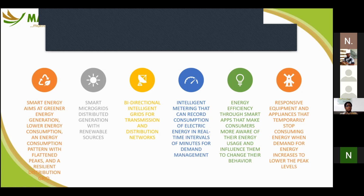Now, we may not be experiencing this here at this time, but I'm not sure it's going to take another few years to get into this smart grid business. You know that you buy electricity using your meter. Your meter right now is one way. It takes power from the national grid or from your whatever source, and then it feeds it into your facility.